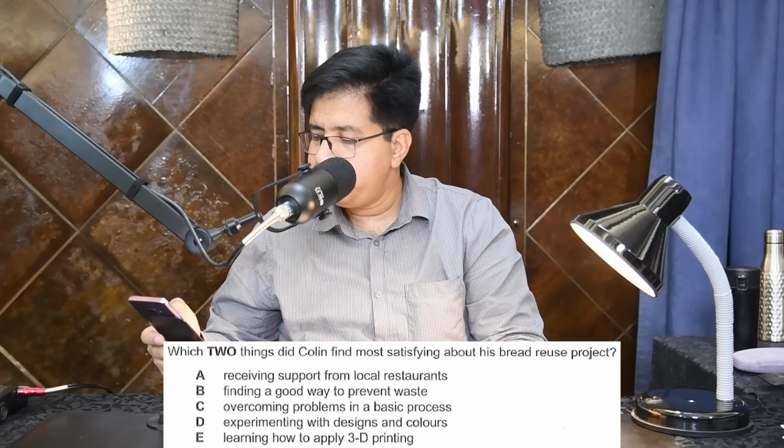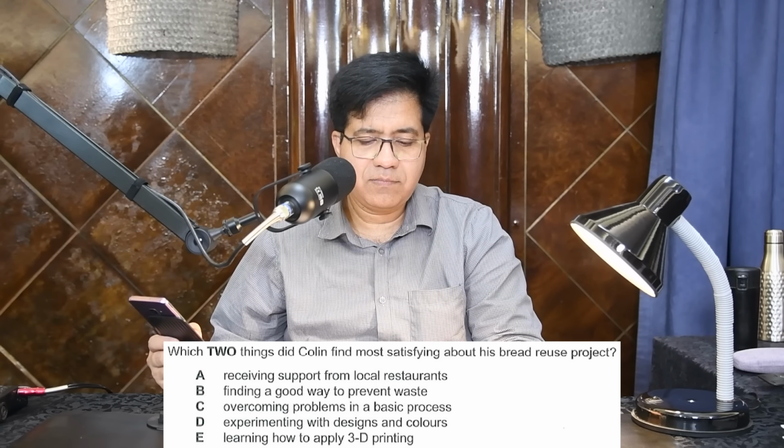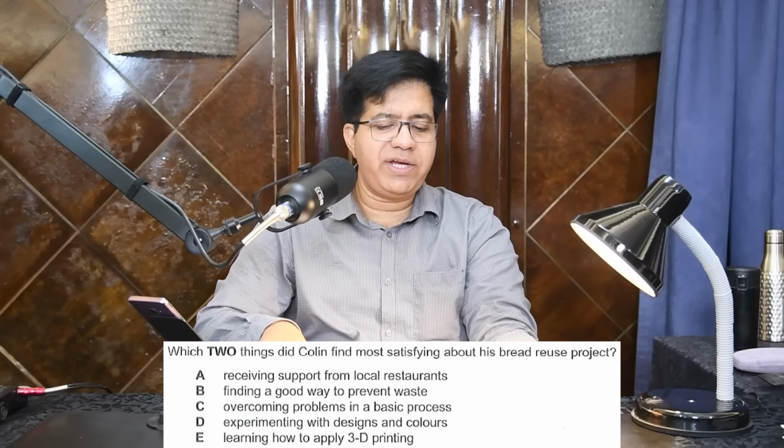I found chickpeas of waste food. Yeah. You were looking at bread, weren't you? Yes, it's been hard work, but I've enjoyed it. The basic process was quite straightforward.